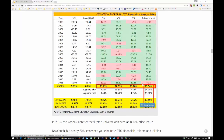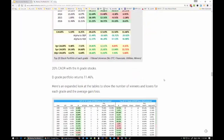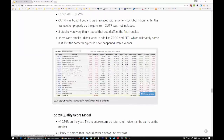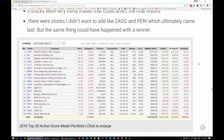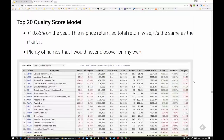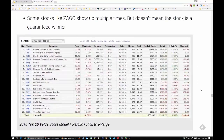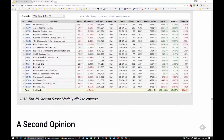And if you look at some real world portfolios, here are the real world portfolios. On the action score, it returned 22.21%. On the quality score, it returned 10.86%. On the top 20 value scores, it returned 3.52%. On the growth score, it returned 16.26%.